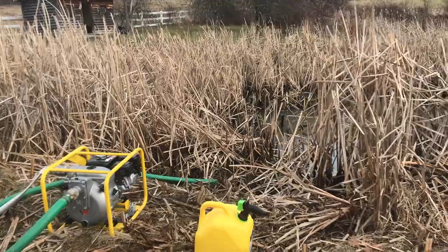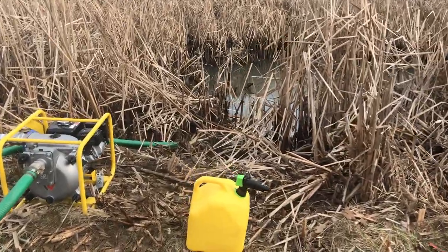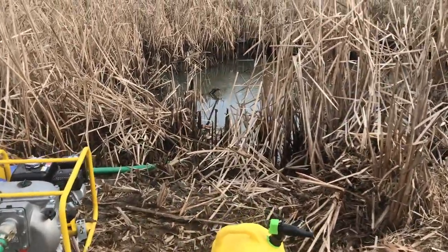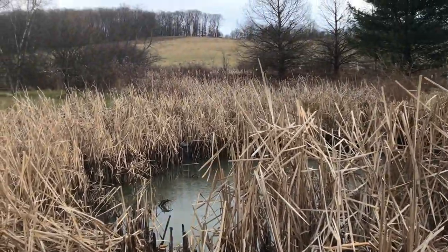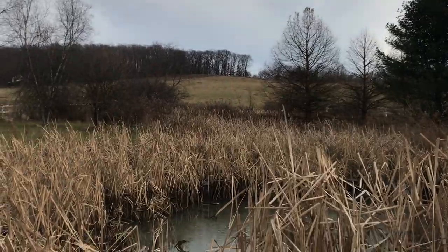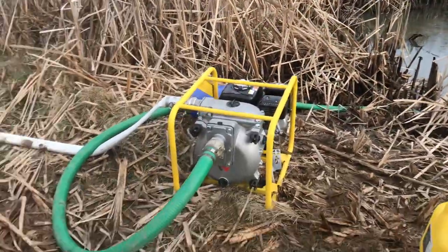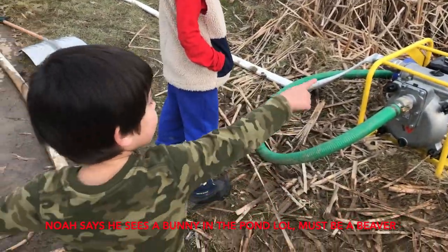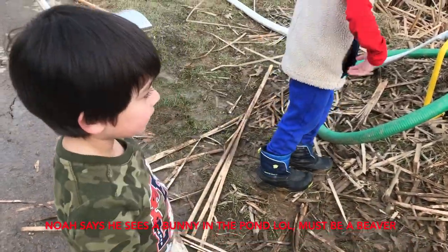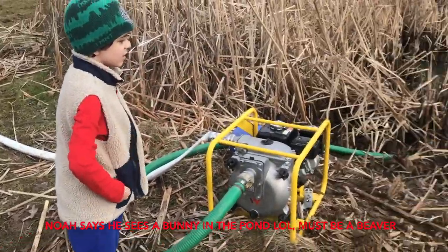This is what we have been doing. We dug up this, cleared some of it, to actually see this pond, and it goes like forever. What is it? It's a little bunny. Where? Little bunny? Where? In the water? Here. In the water? In there? Yeah, I don't think so.